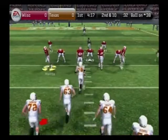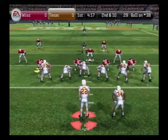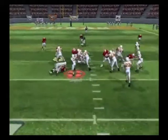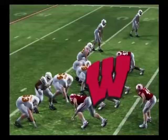2nd and 10. Ball on the 38-yard line. Lane lines up in the shotgun. He's tackled at the 37-yard line. And the halfback's got nowhere to go.